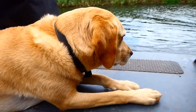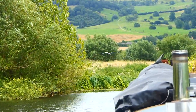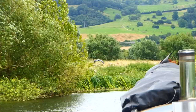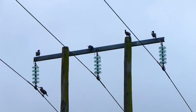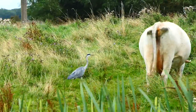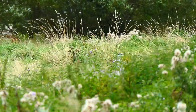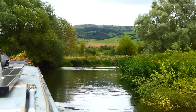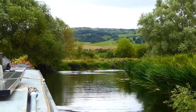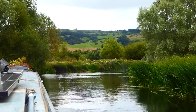In August we have fewer work commitments, so we make good use of this and travel more. And we've decided this year to travel a lot on the River Avon. And even though this river is prone to flooding, in the summer it is less likely to flood.